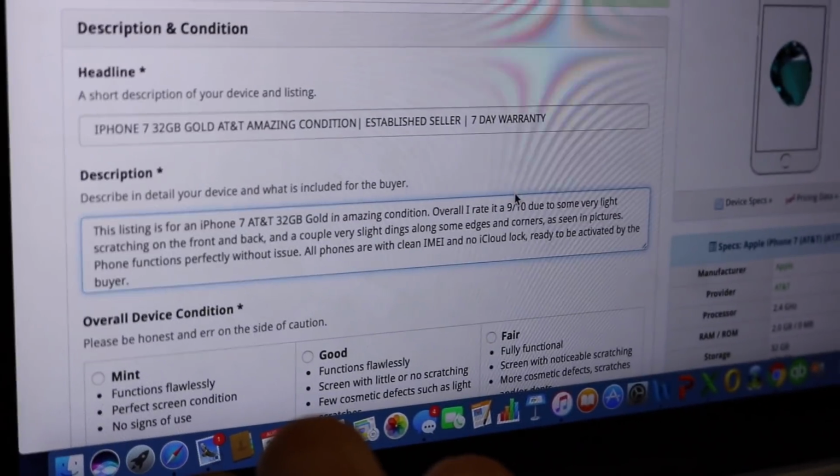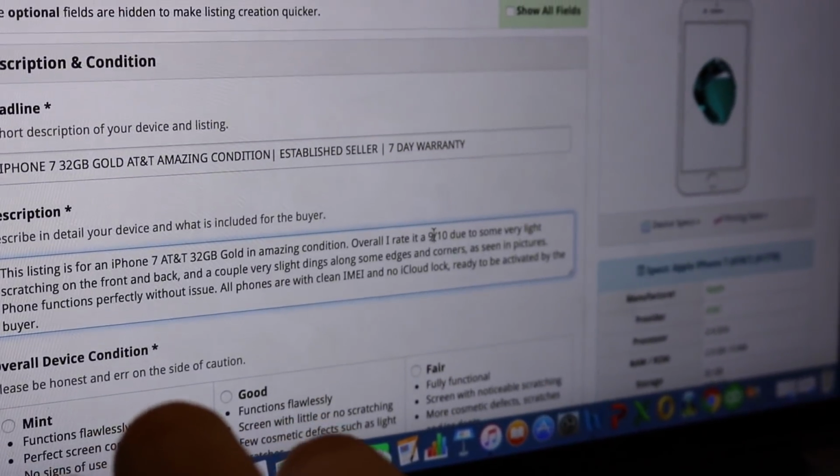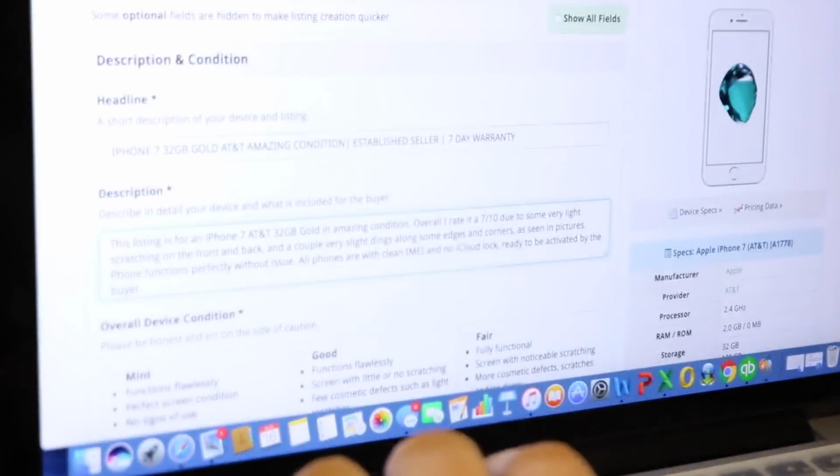32 gig gold. And then what I do is I give it a numeric rating out of 10, just so they have an idea. And you need to be fair on this. You really can't exaggerate. Otherwise, people are going to be disappointed. So, overall rated a 7 out of 10. And then I explain why.